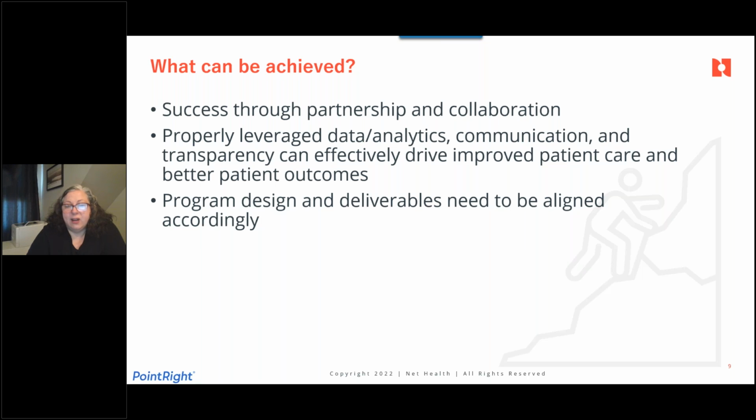And how you get there is by leveraging your data and analytics, by driving communication among stakeholders, and really having, I would say, an unprecedented degree of transparency. It really helps to have everyone looking at the same metrics, the same outcomes, and driving toward the same goal. And this is ultimately what helps drive improved patient care and better patient outcomes, and then, accordingly, outcomes among populations and facilities. And the program design and the deliverables that everyone will have access to really need to be aligned accordingly.